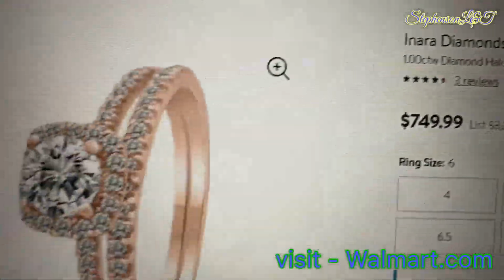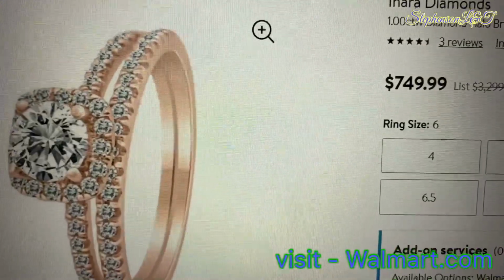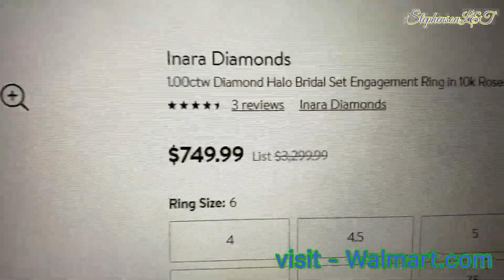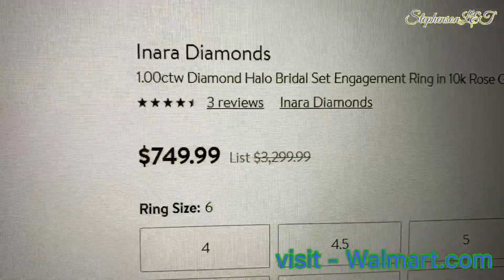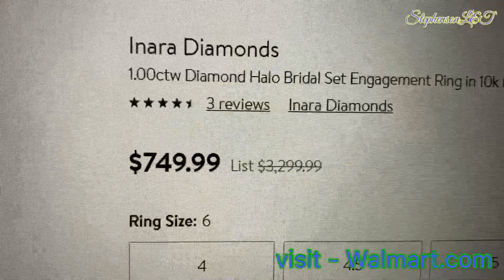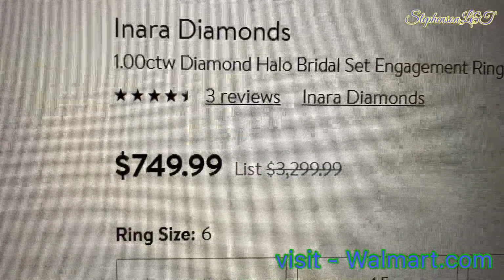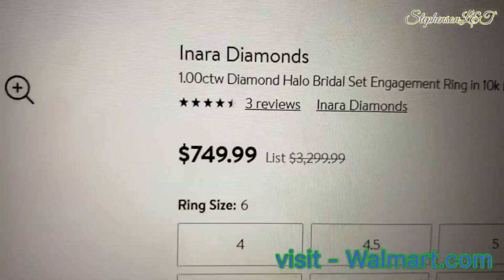The original price of this bridal set engagement ring is $3,299.99, and now the price is $749.99.